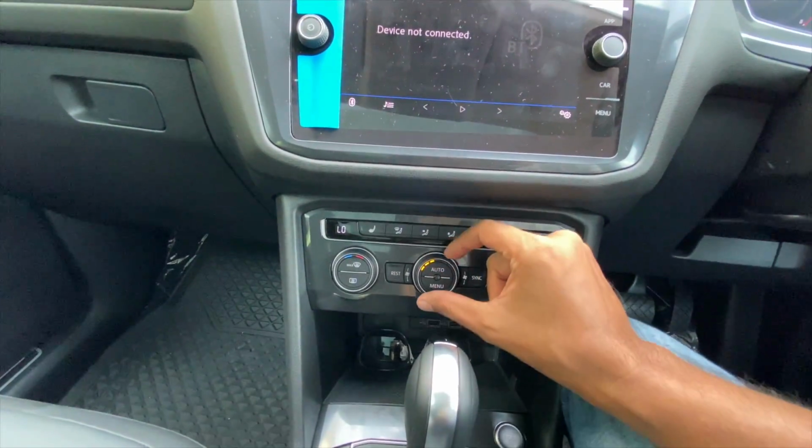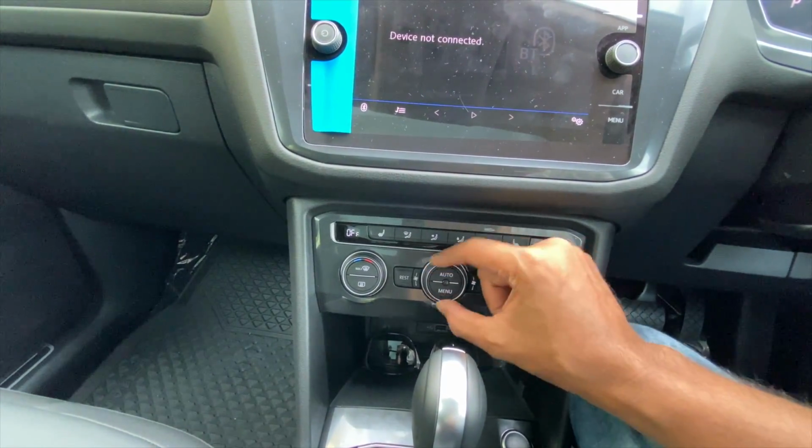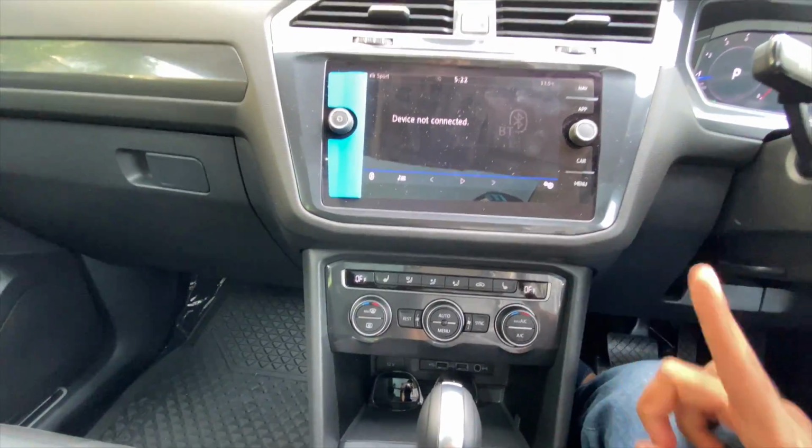Let's turn off the air conditioning. Now there's an issue when you turn off the air conditioning. I've turned it off. It's not turned off. You have to keep rotating it, then only it turns off. It doesn't turn off in one go. That's a bit of a bummer.